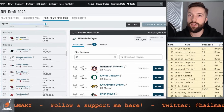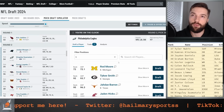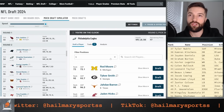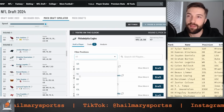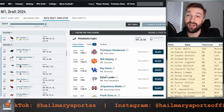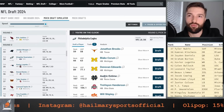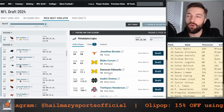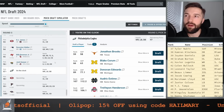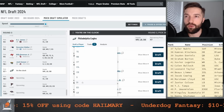So at this point, you could look at some extra depth, but with 7 corners on the roster, I do start to agree with my resident Eagles fan, Marina. I think we could just try to opt for safety depth at this point. We've already gotten offensive line depth, running back value. Looking at it, not necessarily great. You've got Blake Corum here, who could be a good addition, but I wouldn't be too crazy about it personally. Blake Corum could be a good Eagle, but it feels a little bit early.